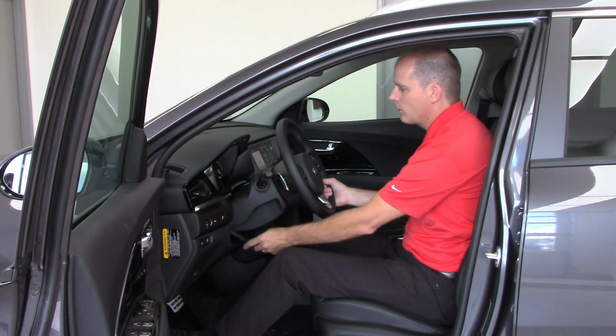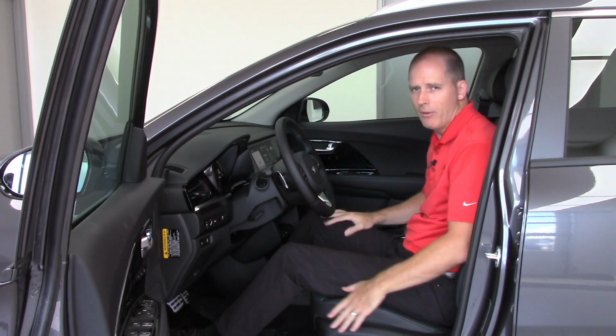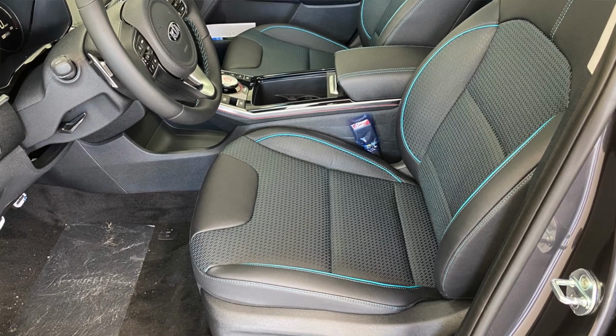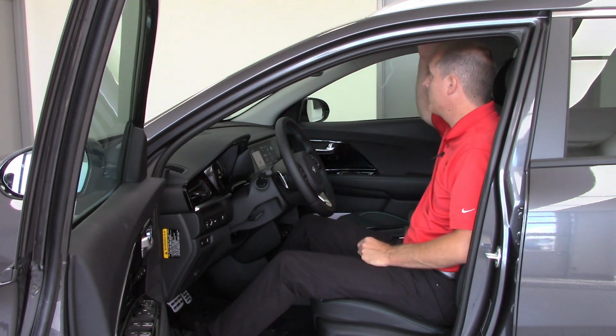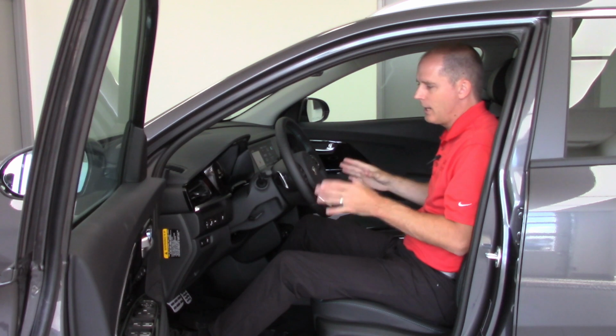When we talk about overall comfort, you've got tilt and telescopic wheels, so you can get comfortable wherever you are. You have a powered seat. It does have 2 memory settings as well, so if you share the car with someone, you can get the memory seat set up, no problem. You also have a lumbar support on the powered seat, which is very, very nice. Plenty of headroom as well here. You've got the sunroof up here, so typical stuff there.